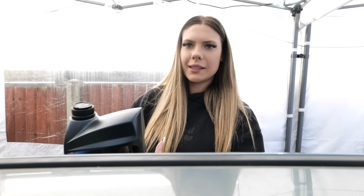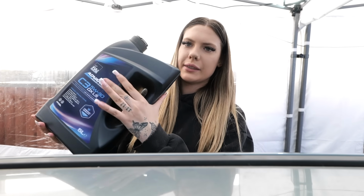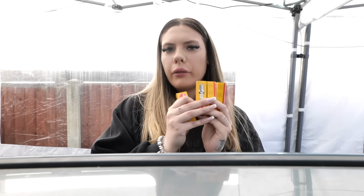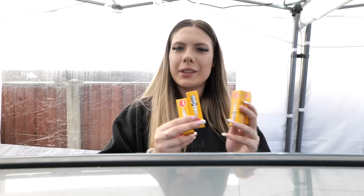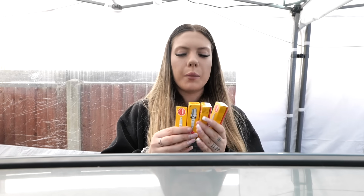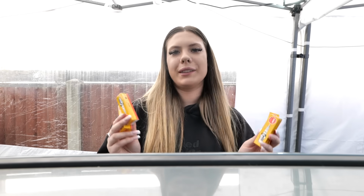Okay, it is now the next day and we have got everything we need to service the Corsa. So we've got an oil filter, and I've also got 4 spark plugs because I am wondering if that is the issue with the engine being quite noisy. So I'm going to put new spark plugs in anyway. It'll do it some good. This all came to £47. So far this whole car's cost me £47. So let's get this car up on the ramps and give it a much deserved service.